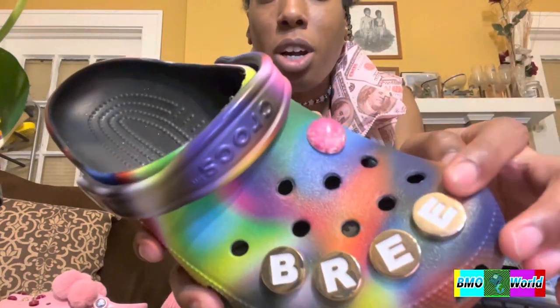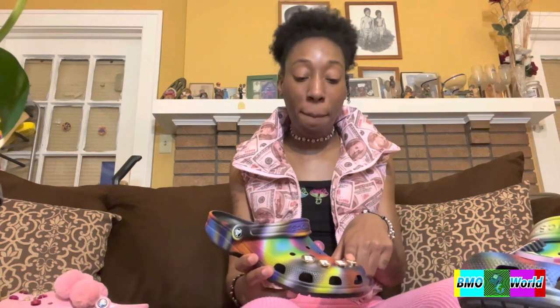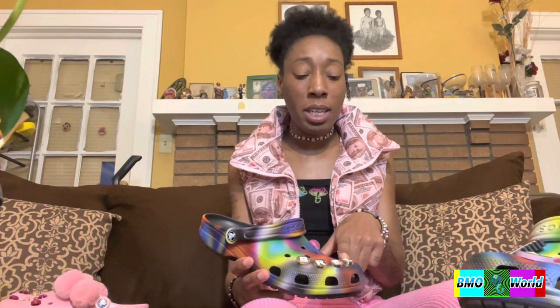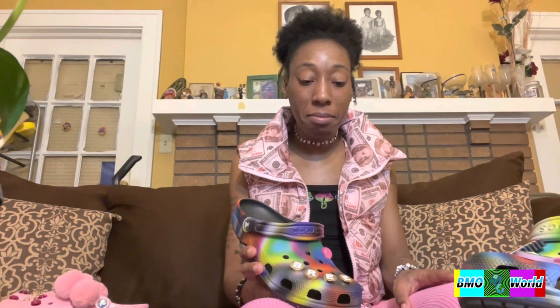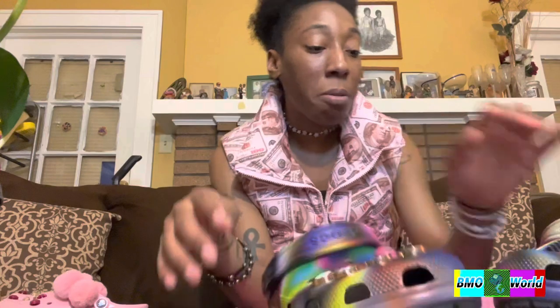So this says Brie. And what I love about this clog saying Brie is the fact that the Jibbitz charms are these gold ones. For some reason, it's hard to find these online. Sometimes they only offer the white and black letters on crocs.com. When I want the all gold ones, a lot of times it's easier to get the white and black ones. So I love the fact that the gold ones like this here are exclusive. These Jibbitz are like $7-$8 a piece. So that's my favorite thing about that clog.